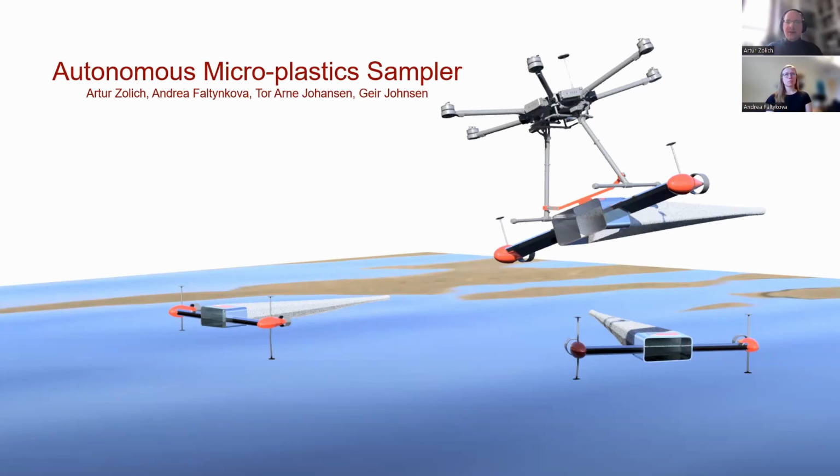And this was the very first visualization after our first discussion with Andrea. When we were thinking, okay, what are we going to look into, we thought, okay, this is our concept art of what we are aiming at. We have a bunch of robots. They sample certain areas. They are being carried by other types of vehicles. So this was the long-term vision.